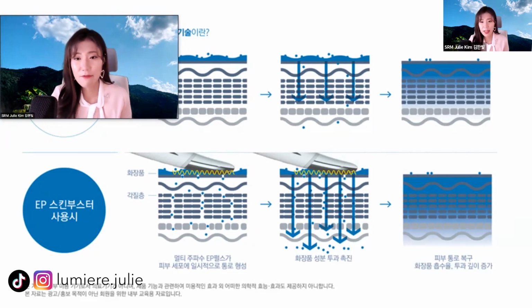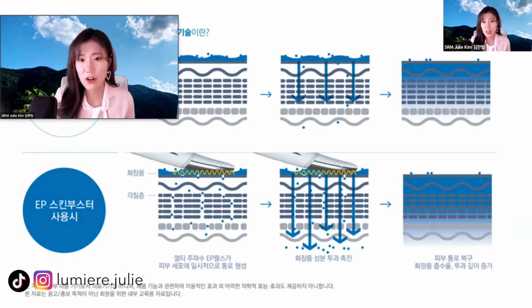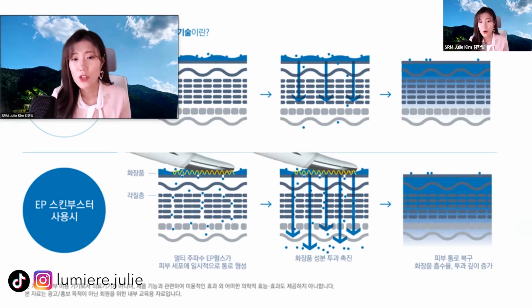Many devices have been invented to deliver the ingredients effectively, such as ultrasound therapy, electroporation facial therapy, and galvanic facial therapy. With our fingers, we can only do so much. So, our EP Skin Booster can really boost that absorption through our skin. We use the method of electroporation. This is a microbiology technique in which an electrical field is applied to the cells in order to increase permeability of the cell membrane to allow high absorption.